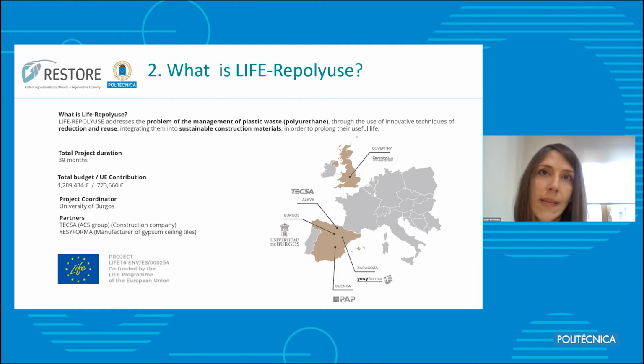The project began in September 2017 and finished in December 2020. It has been coordinated by the University of Burgos in partnership with Texa, which is a Spanish construction company, and Forma, a Spanish manufacturer of gypsum ceiling tiles.